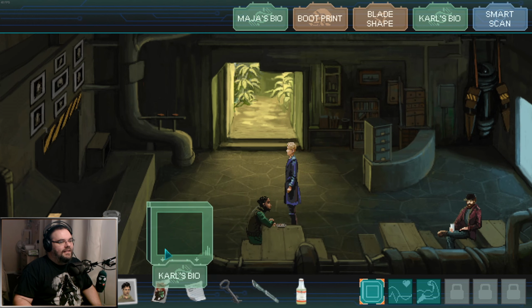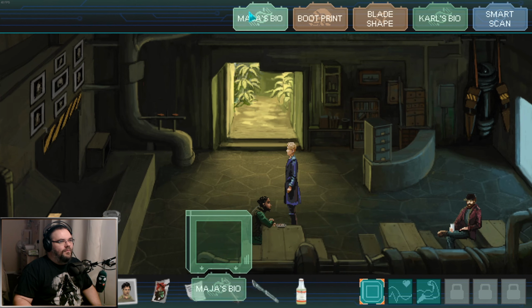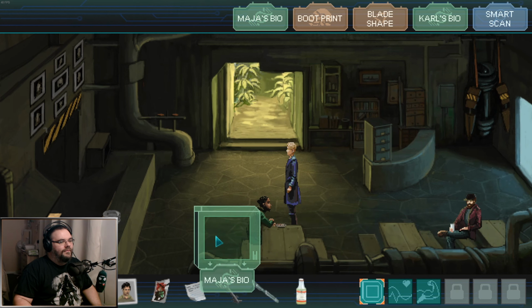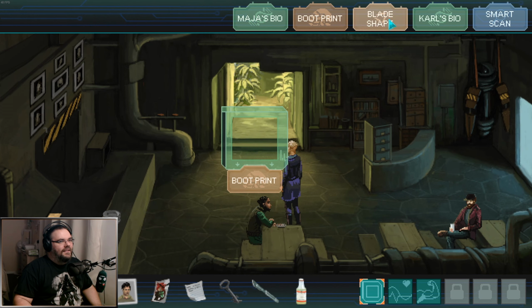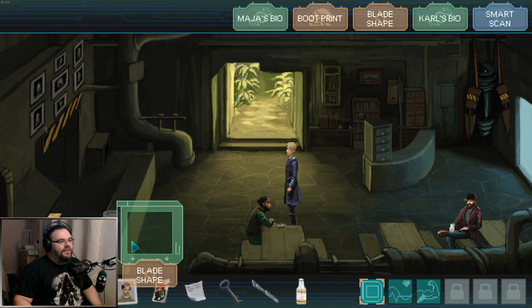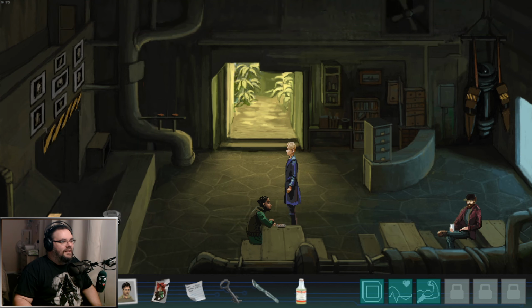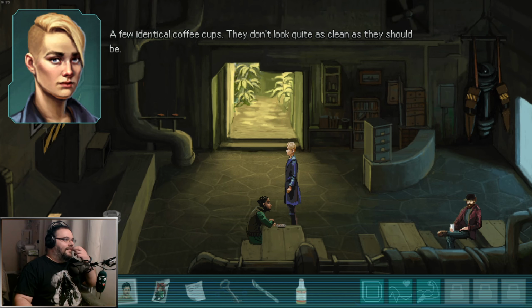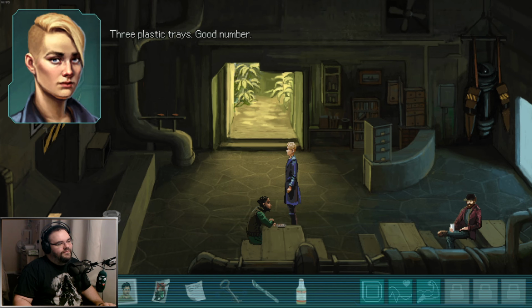Right. Let's see if Carl's been in here recently. Nope. What about Maya? Fine. Boot prints. That's a no. And doesn't look like anything in here was used to stab anybody recently. Matching cutlery is nowhere to be seen. A few identical coffee cups. They don't look quite as clean as they should be. Grim. Three plastic trays. Good number.